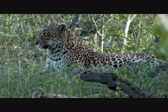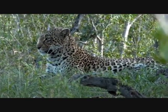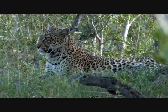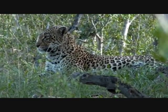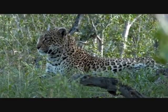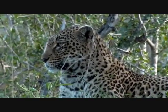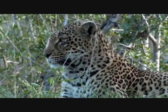But you see the typical ears are flat. It's a little bit of a grumpy cat, this one. My experience of leopards, when you see ears flat like that, is indicating that she's not 100% relaxed. But as everybody tells me, this is kind of her nature and her behavior. Look at those eyes. She's very alert.